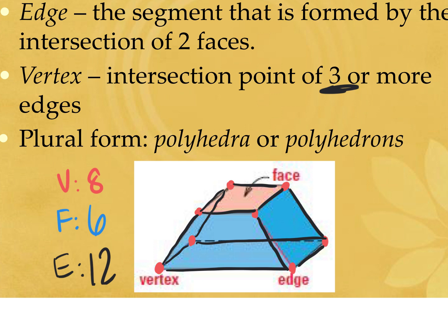Okay? Don't forget, even those dotted lines in the back of your figure, they're dotted because visually, if you were looking at this and it was a solid figure, you wouldn't see those, okay? So they're dotted for a reason, but they still count as edges, okay? There are 12 edges here. Are there any questions on vertices, faces, or edges?